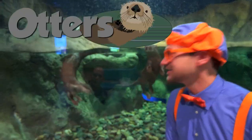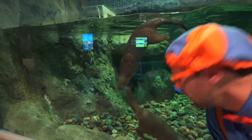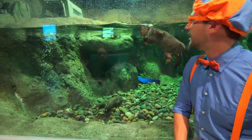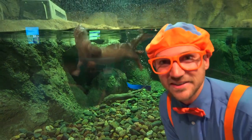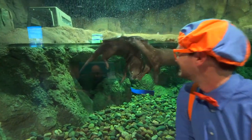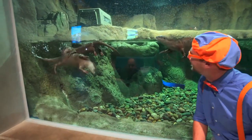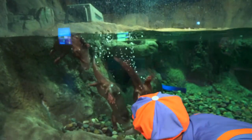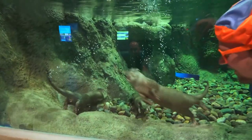These are otters, and they're so cute. Look at them go underwater. Whoa. I bet they can hold their breath for a really long time. Whoa, they're so fast. Whoa. They kind of look like water cats, but they're not kitty cats. Whoa, hi. Hello. Oh, another one. Whoa. Cool.